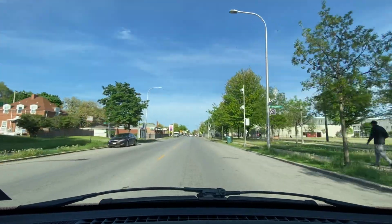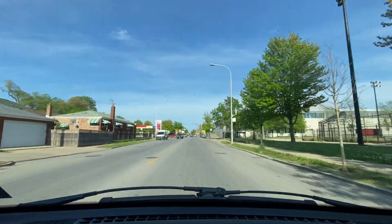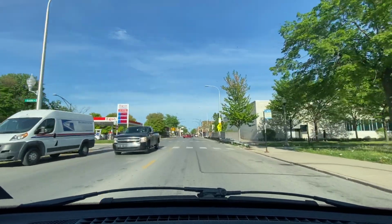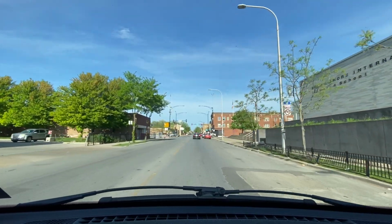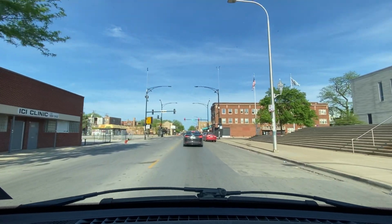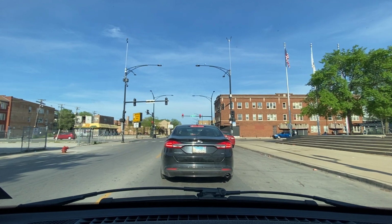It's 76 degrees outside. We have a gas station on our left-hand side, an Exxon gas station. Regular's going for $5.29 per gallon. On our right-hand side, we got South Shore International College Prep, IB World School. We got the ICI Clinic on our left. We're approaching South Jeffrey Boulevard.